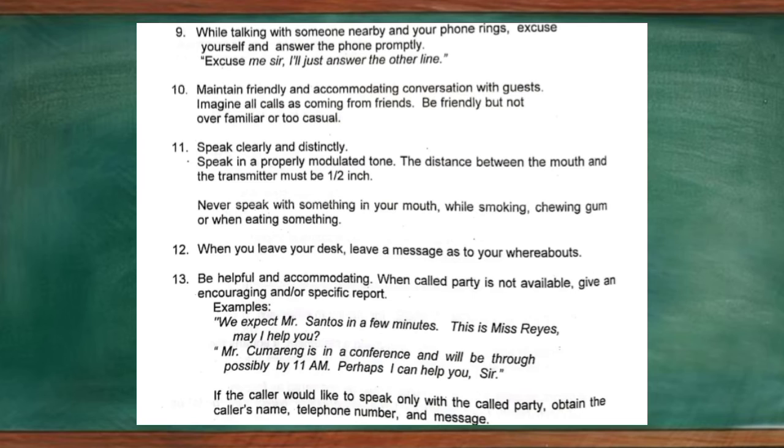Number 10, maintain friendly and accommodating conversation with guests. Imagine all calls as coming from friends. Be friendly but not over-familiar or too casual. Number 11, speak clearly and distinctly. Speak in a properly modulated tone. The distance between the mouth and the transmitter must be half an inch. Never speak with something in your mouth, while smoking, chewing gum, or when eating something.